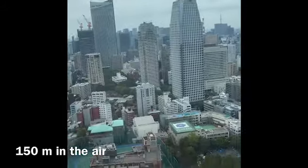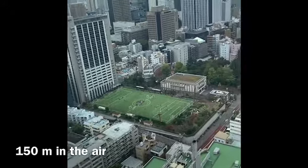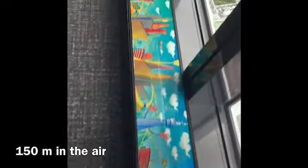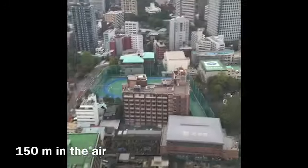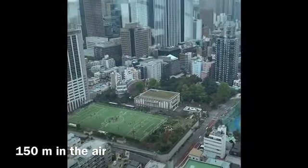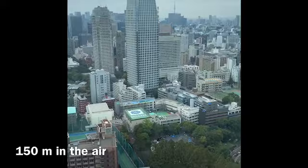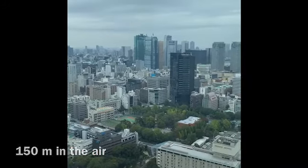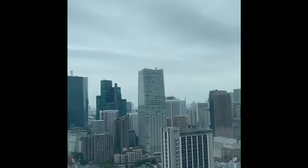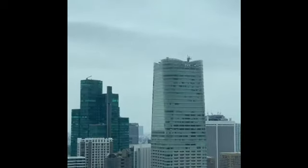So yeah, I definitely recommend going to the main floor. It is a little bit less expensive than going all the way to the top, because if you're pressed for time, it still gives you the feel, but you don't have to wait that one or two hour wait.